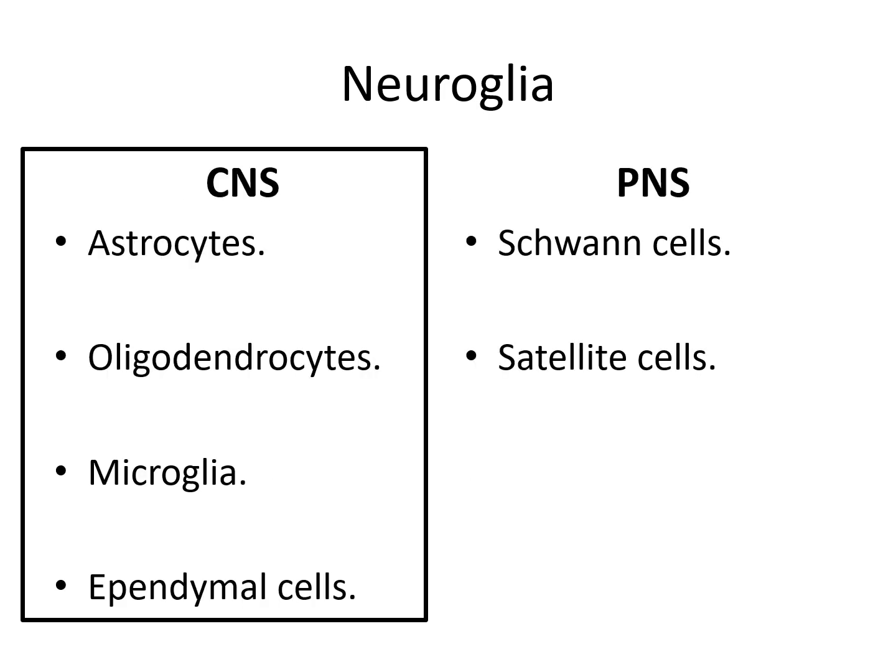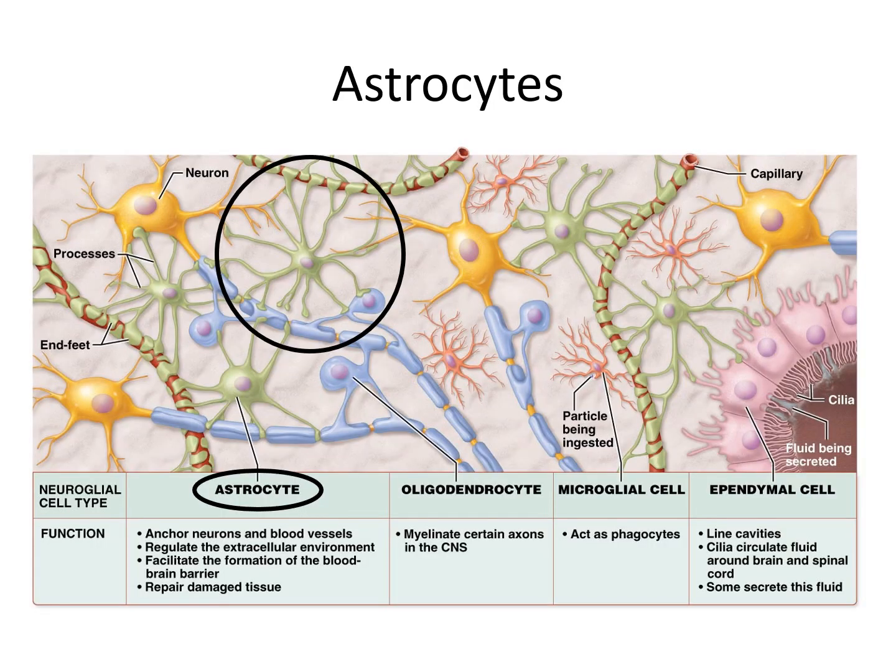Okay, and so here are the 6 neuroglia cells. We have 4 in the central nervous system, including astrocytes, oligodendrocytes, microglia, and ependymal cells. And the remaining 2 are in the peripheral nervous system. These are Schwann cells and satellite cells, and these make up the 6 neuroglia of the nervous system. So let's go through each one now.